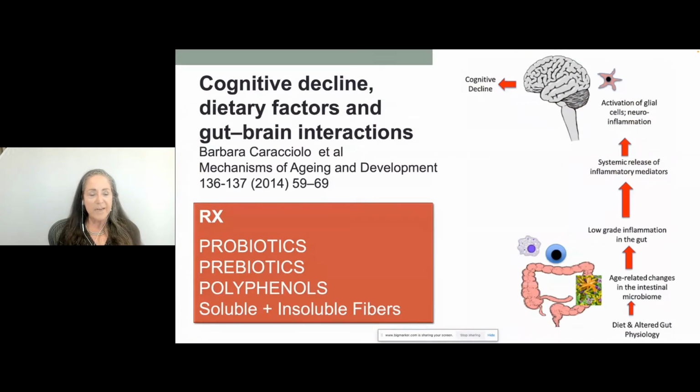And so this was a study showing the cognitive decline, dietary factors affecting the microbiome, the gut, the dietary factors linked to cognitive decline. And so what was discovered is that if your diet is rich in probiotic bacteria, prebiotic fibers, polyphenols, which means eat the rainbow and eat lots of plants, and soluble and insoluble fibers. Remember, insoluble fiber is like cellulose, like bran, but soluble fibers are the digestible fibers in fruits and vegetables. Very high, for example, in the cruciferous vegetables and in the onion garlic family as well.